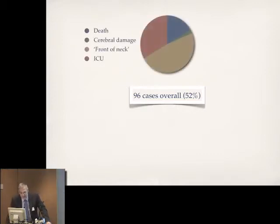96 cases overall, and I just want to say right from the outset, we had the largest chapter to write, didn't we, Mansukh? Yes. The outcome of these cases can be seen there. The commonest outcomes being what Tim Cook refers to as front of neck action or admission to ICU, with some death and cerebral damage, much more serious complications.